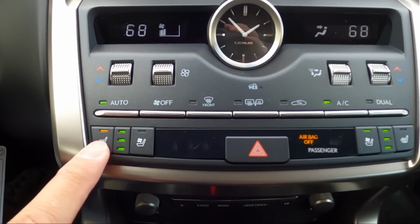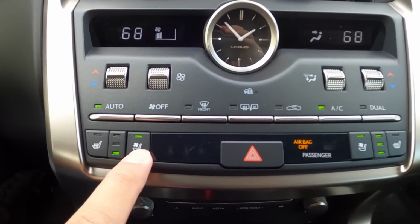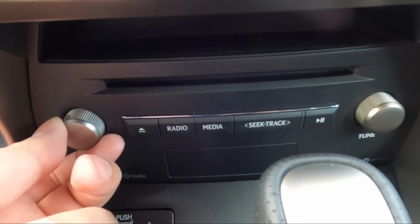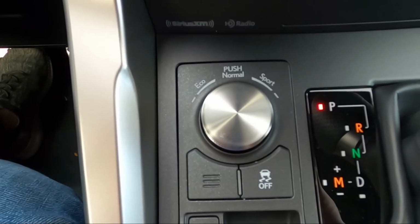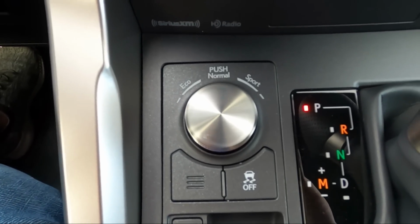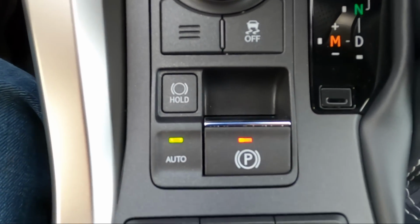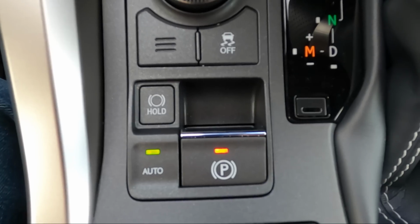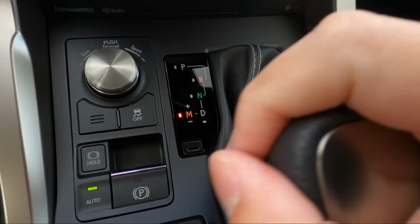There's also heated and ventilated seats, although the buttons for them are quite small for some reason. There is still a CD player in this NX along with volume and tune knobs. There are also 3 driving modes, Eco, Normal, and Sport, and you have buttons for traction control, brake hold, and parking brake. And you still get a regular shifter with manual shifting.